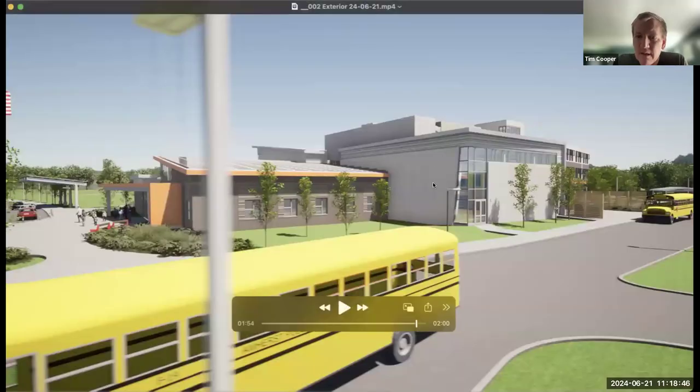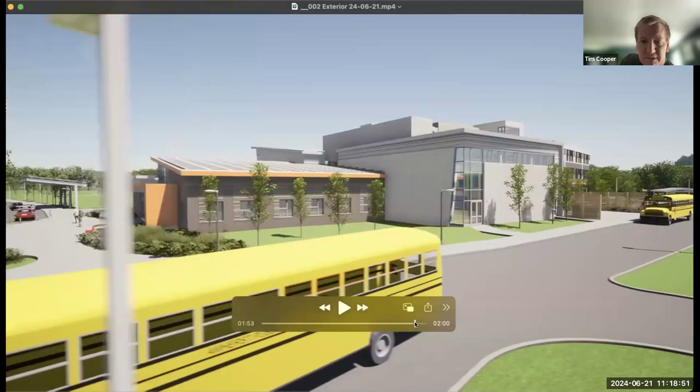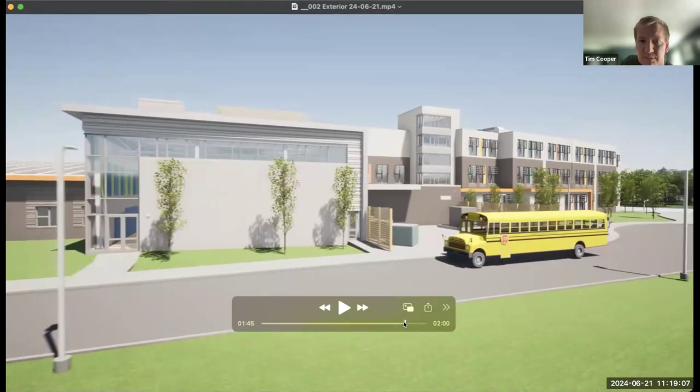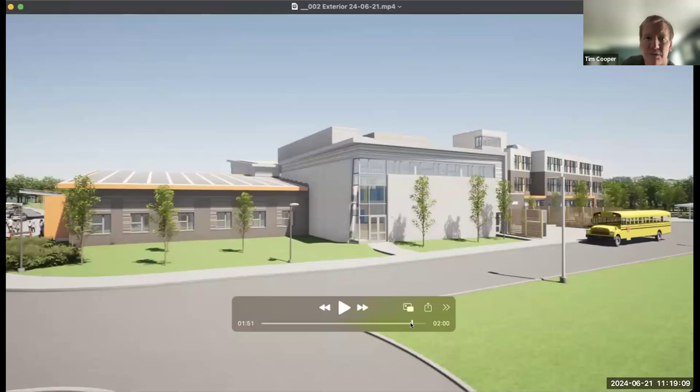So with that, I'm just going to go back to the renderings. The darker brick that you see on the exterior is the material on the left in those color boards. The lighter brick here is the material on the right, and that would be the same as the accent band around the gym. And then the field of the gym itself is a ground face CMU, which is similar in value, but was not in those photos.